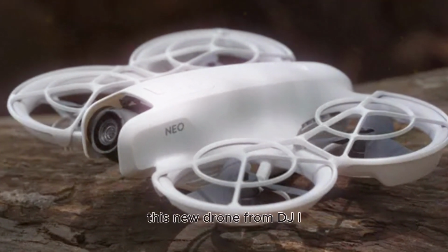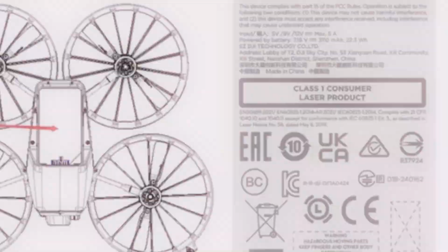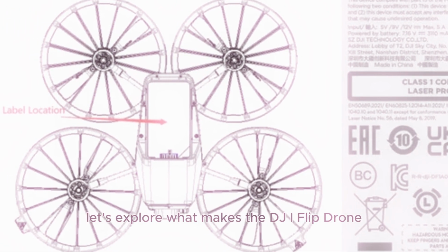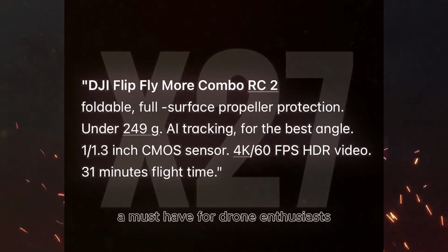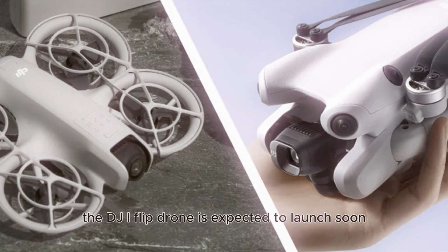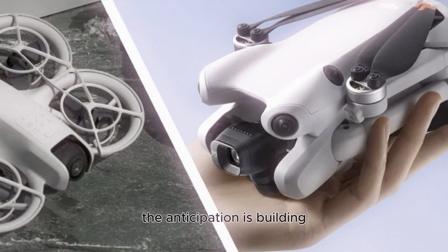This new drone from DJI is packed with advanced technology and promises to offer a fantastic flying experience. Let's explore what makes the DJI Flip drone a must-have for drone enthusiasts. The DJI Flip drone is expected to launch soon. The anticipation is building as we await its official release.